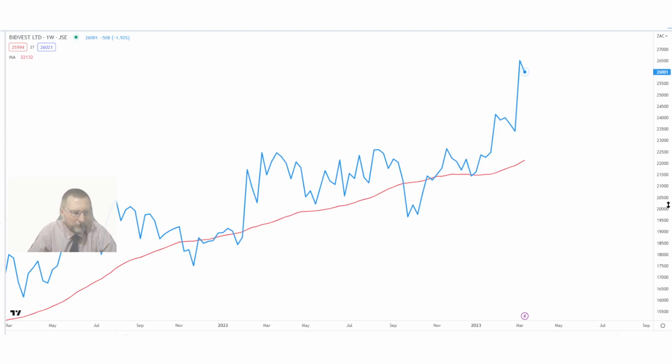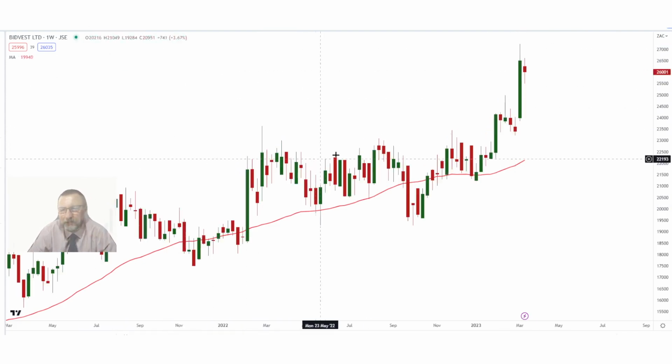Bidvest is a beautiful industrial-driven company. So I think the momentum to the upside is, of course, beautifully up. But I always say I'm looking out for a lamp ball formation. I'm never keen on a lamp ball formation. I'm always a little bit nervous. Let's just change that into candles so that we can see.